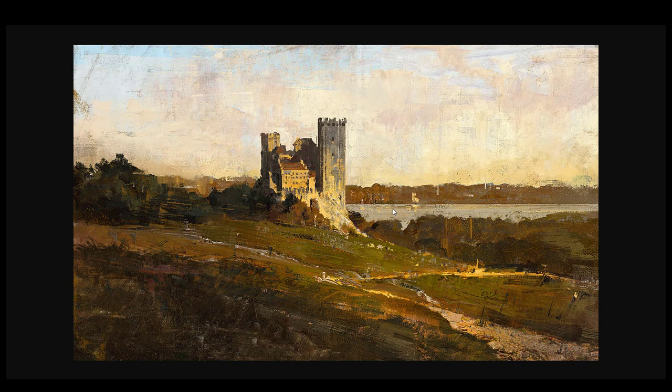Oh, look at the amount of texture here. It's almost as if there was some kind of palette knife use. Again, this probably comes off of his specific individual brushes combined. They look very, very interesting.